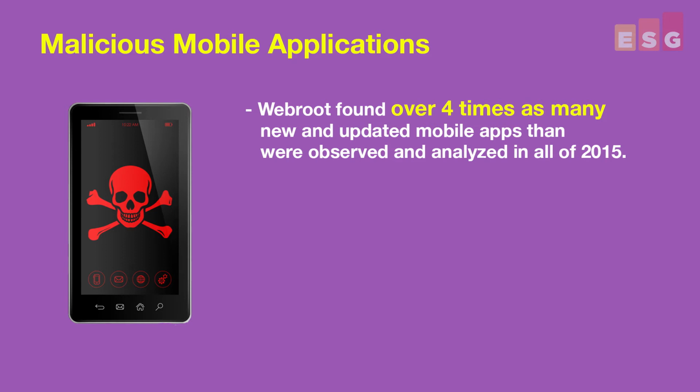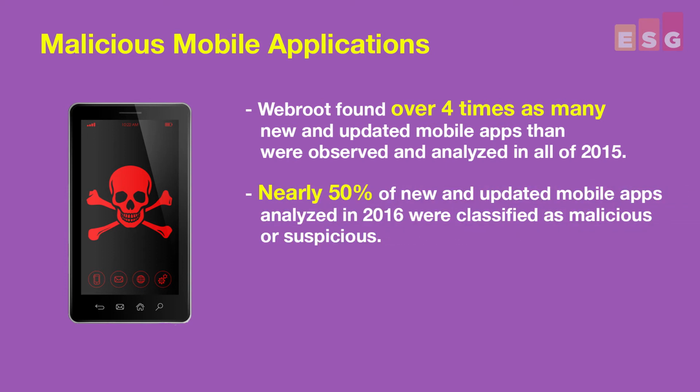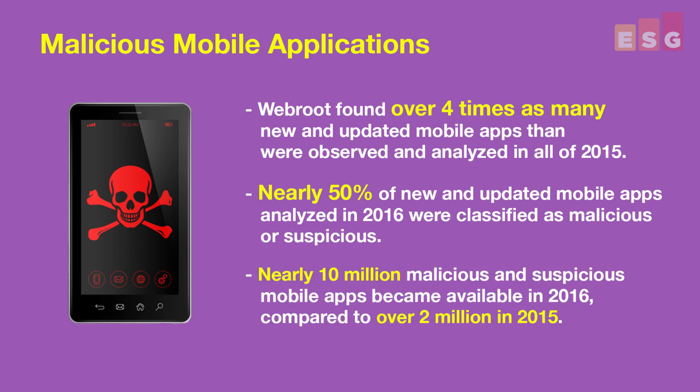One final alarming trend is growth in malicious mobile applications. Using the needle in a haystack analogy, the haystack and the number of needles continues to grow at a rapid pace. Webroot found over 4 times as many new and updated mobile apps than were observed and analyzed in all of 2015. Within this growing pool, nearly 50% of new and updated mobile apps analyzed in 2016 were classified as malicious or suspicious. In total, nearly 10 million malicious and suspicious mobile apps became available in 2016, as compared to over 2 million in 2015.